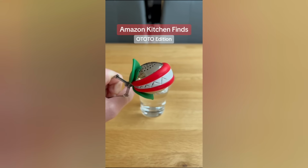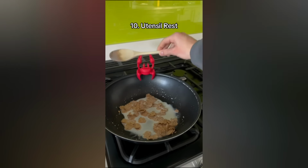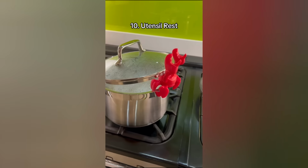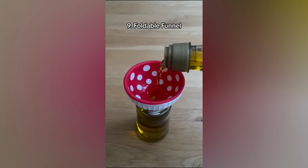Amazon Kitchen Finds. This is a utensil rest which looks like a crab and sits on the side of your pot. It can hold your spoon whilst cooking and can release steam, making sure your pot doesn't overflow. This is a foldable funnel which looks like a magic mushroom and reduces mess when pouring things.